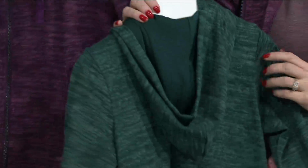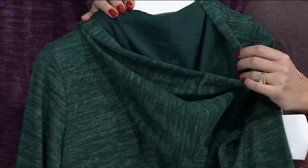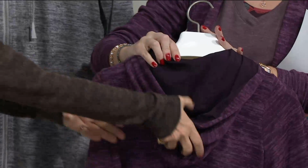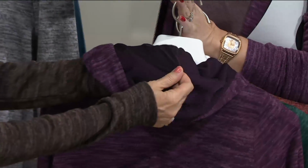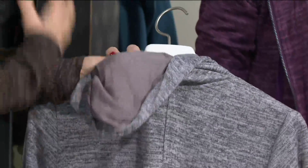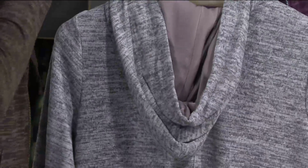We love to say that because this is like the space dye. If you know our space dye, I don't even know why it's so soft. It's just divine. Look at the hood. They're all lined, and it's kind of this washed kind of satin, so it gives it that really rich look. Look at this in the gray. This is a hoodie. I mean, that's the thing. These are the pieces that we live in.